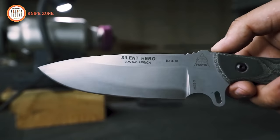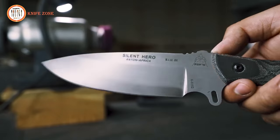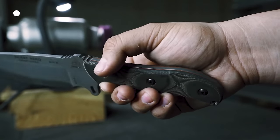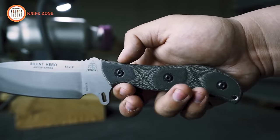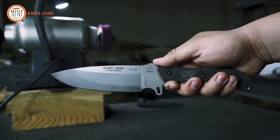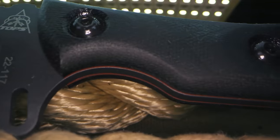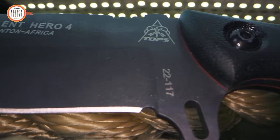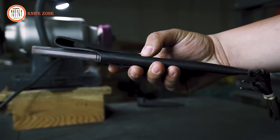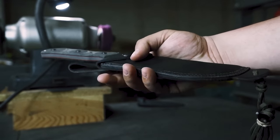Crafted with a 1095 high carbon blade, adorned with an alluring black river wash finish, the knife boasts a finger-hold choil for precision cuts when choked up. The handle, made of black linen micarta, reinforced with three screw rivets, ensures durability and a fantastic grip. Featuring a lanyard hole in the handle and another in the finger guard, users can enhance their grip with a safety cord. The top silent hero comes complete with a durable, aesthetically pleasing black leather sheath, completing the package for a truly exceptional knife.